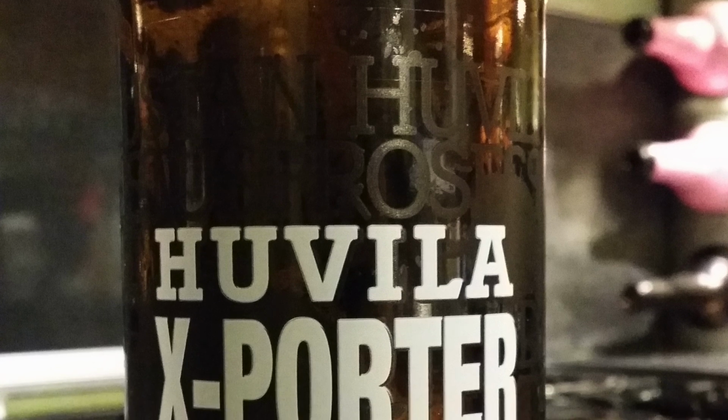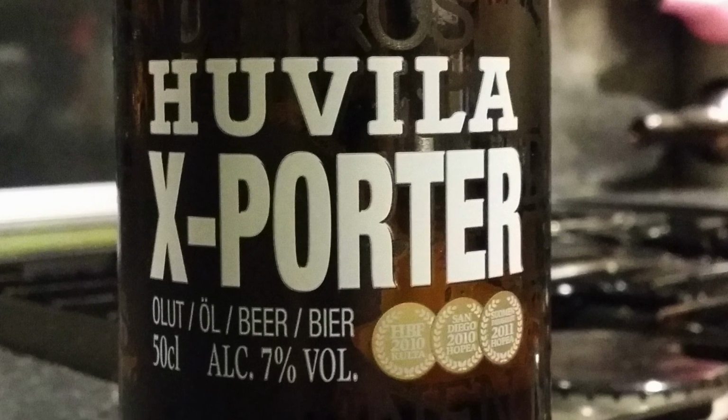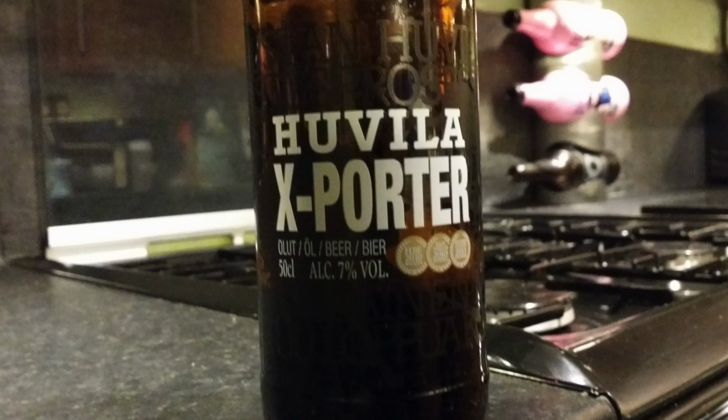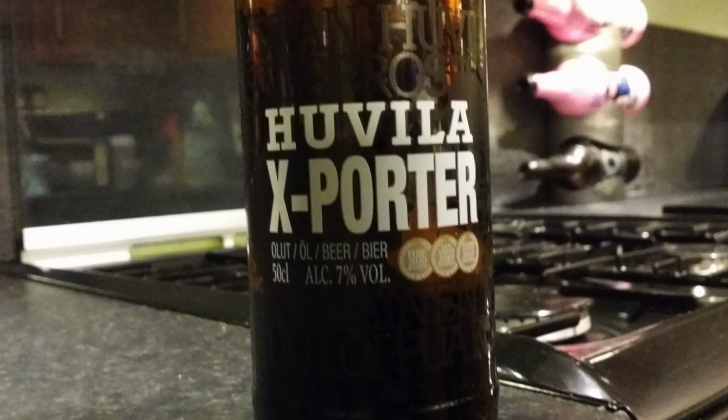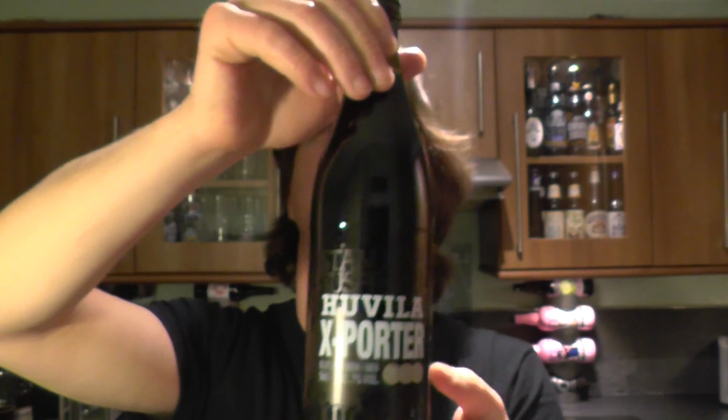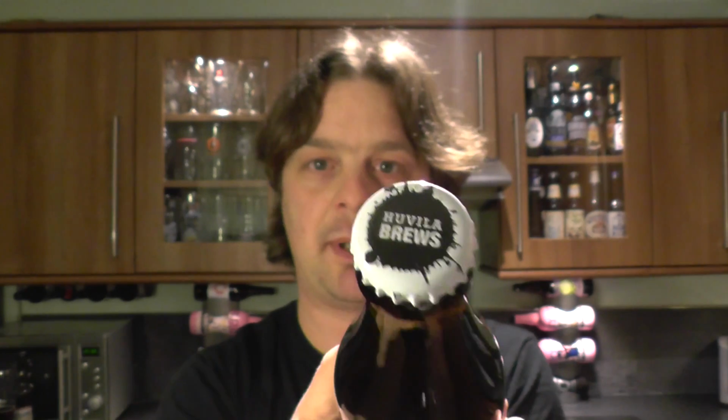Today we've got a beer from Malmgårdin Panimo, and it's a bottle of the Huvila Exporter, coming in at 7% ABV. This beer is 50 IBUs. Yeah, in a pint, 500 bottle. There's the bottle cap. Now Malmgårdin Panimo translates into English as Malmgård Brewery.